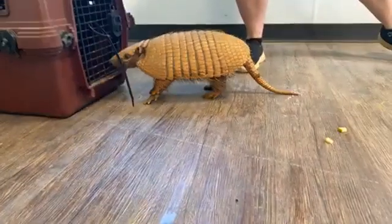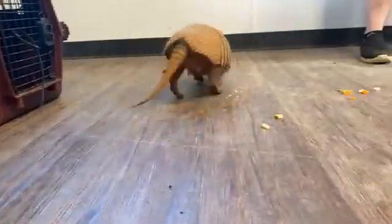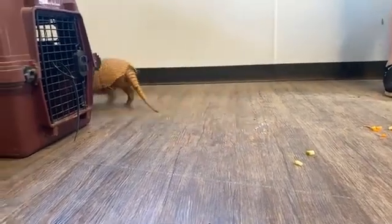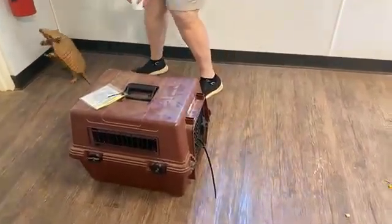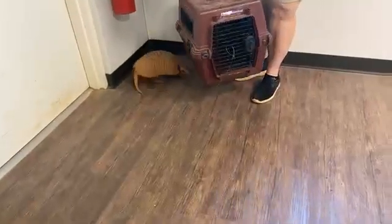Pantanal messaging. Now if you guys haven't been to the zoo recently, we have a whole brand new exhibit called the Pantanal. It is a very interesting South American wetlands area. We've got a whole bunch of different animals on show. We've got giant river otters, jaguars, capybara, tapirs, a bunch of other things.